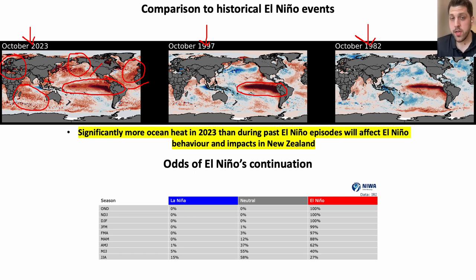Now, in terms of the duration of this El Nino event, the bottom image here shows the probabilities of La Nina conditions, neutral conditions, and El Nino all the way through winter of 2024. That's the very last row. The probabilities at the top are all 100%, and that takes us through the summer season, December through February. Then as we go into autumn, we're still seeing a pretty high chance for El Nino's continuation, 88%. So it does look like this El Nino event is going to have a bit of a long tail. The impacts may well linger through the first half of 2024. I wouldn't be surprised if we're still seeing El Nino-like effects right up until the start of winter.